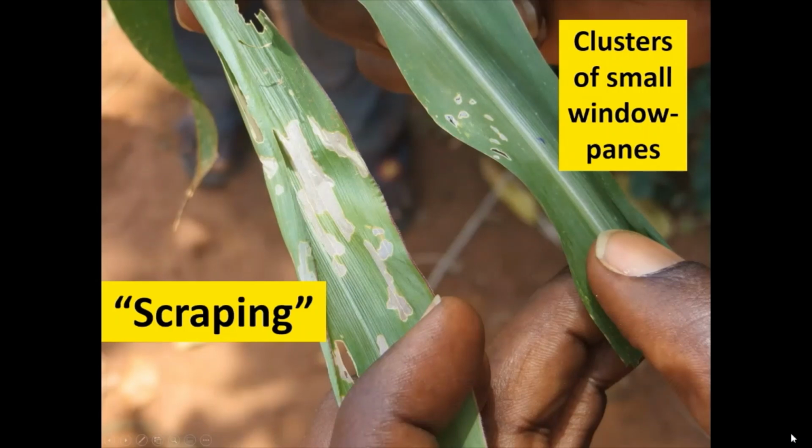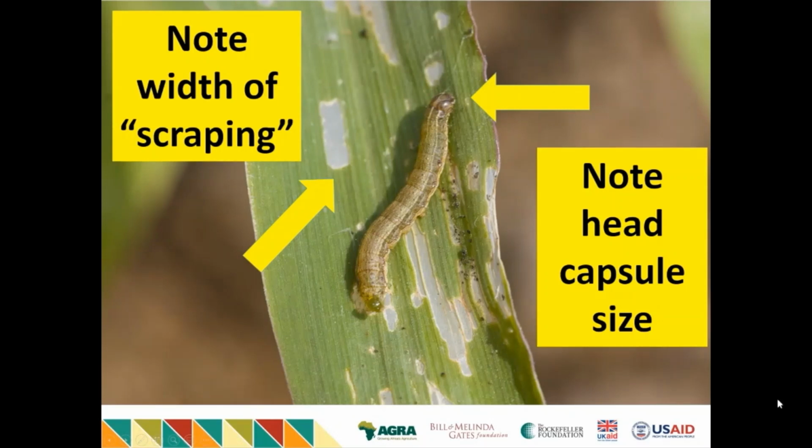In this picture, there are 2 types of feeding damage: scraping and small window panes. On the upper right here is a cluster of small fresh window panes. Clusters of small fresh window panes indicate small larvae. Now down here on the lower left is a different feeding sign called scraping. Scraping indicates large larvae. Notice the width of the scraping. The width of the scraping indicates the width of the armyworm head capsule. The wide scraping indicates the presence of a large armyworm.